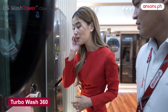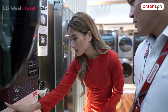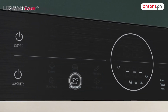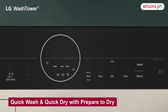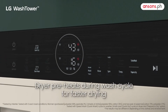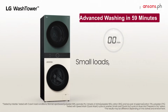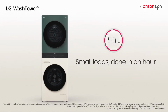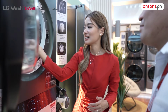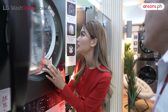The Turbo Wash 360 feature delivers top-tier cleaning in just 59 minutes, being kind to your fabrics. And if you need a quick fix, you can select the Quick Wash and Quick Dry with Prepare to Dry modes to handle small loads in under an hour. And for those 59-minute wonders, try Advanced Washing. It's all about efficiency. And for those with allergies, there's an allergy care feature too. Yep, wow, right?